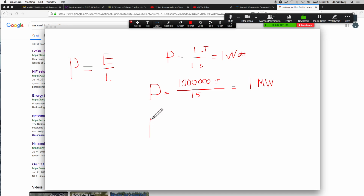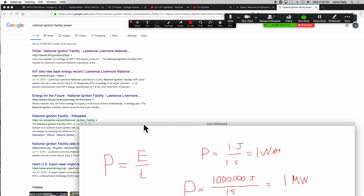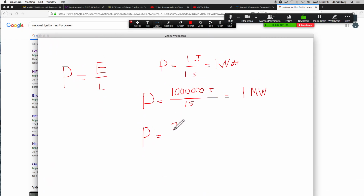But let's say our National Ignition Facility, which they say right here uses 2.15 megajoules. That's 2,150,000 joules. If they're doing that in 1 second, then that's 2.15 megawatts, right? Which would be more than we use in the United States, but the United States actually uses a lot more than this. But what if they do that in 1/10 of a second, which they actually do in much less than that?